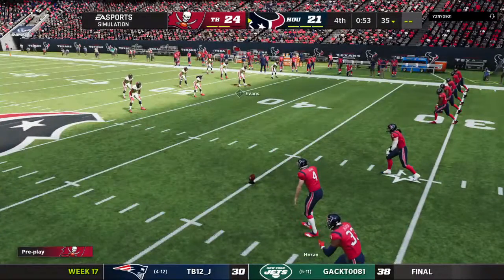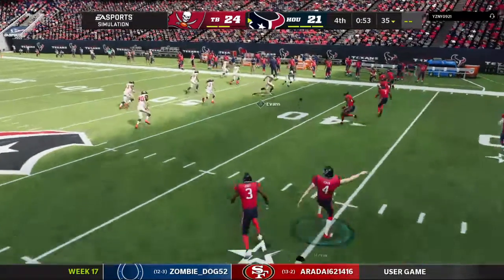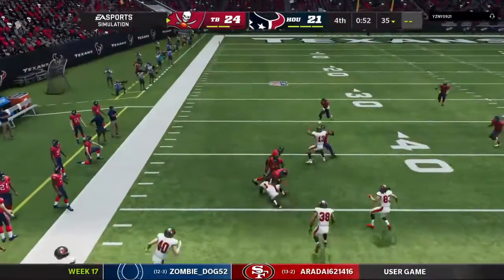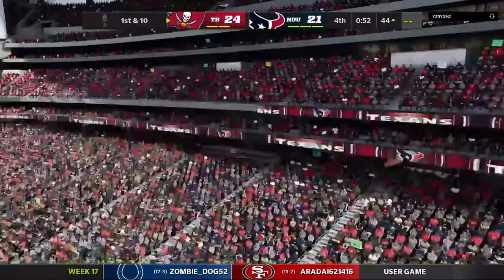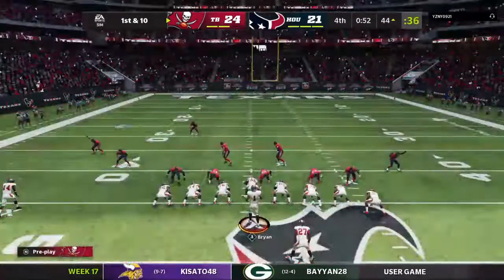So there is still time, a little over 50 seconds to go, but this becomes a critical onside kick. And the Bucs are on this one. And that should just about do it. 4th quarter, they felt like they needed the football back. Unfortunately, they couldn't get it.